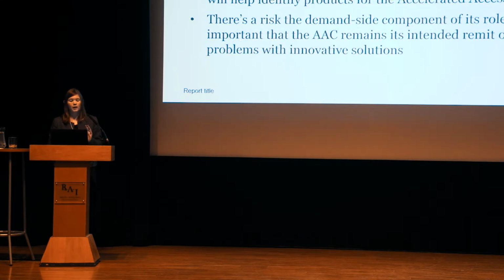Recommendation 2 is to not lose sight of the problems that need solving. As I said, there's a concern that things are too supply-focused at the moment. We're not starting with what the biggest problems are. The Accelerated Access Review acknowledged this, and it proposed the establishment of the Accelerated Access Partnership, which would have the remit of helping the NHS articulate to innovators the technology requirements that would best support its needs. In the government response to the Accelerated Access Review, they set out this would be realised as the Accelerated Access Collaborative. Though that response was brief, it seemed to suggest that it would help identify products for the accelerated access pathway, and that would be its main remit, as opposed to focusing on problems that need solving.